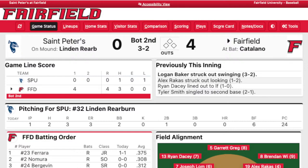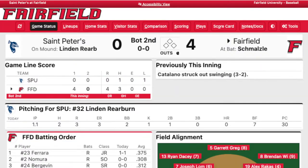With the 3-2, ooh, Catalano cut on and missed, and Vining will throw it around. Yep, stayed away from right there. That's a high and away heater right there. Catalano cut at it and ended up a little bit behind it for the first out of the inning. With the strikeout from Catalano, that'll bring up the left fielder, number 22, TJ Schmalzley.